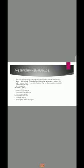Symptoms: uncontrolled bleeding, like more bleeding, decreased blood pressure, increased heart rate, decrease in RBC, swelling and pain in the vagina.